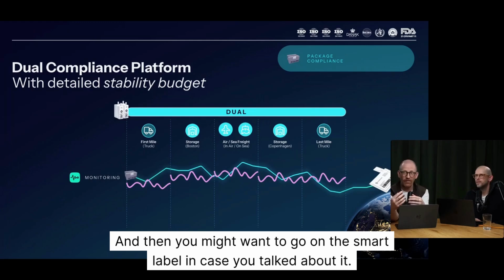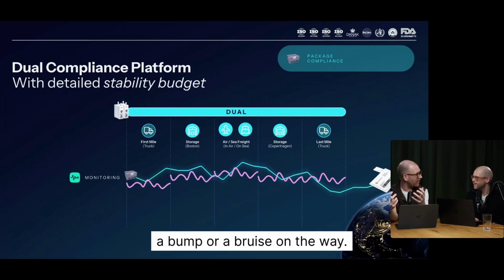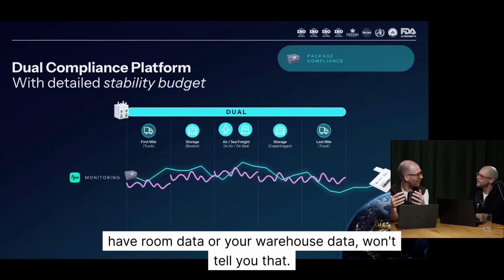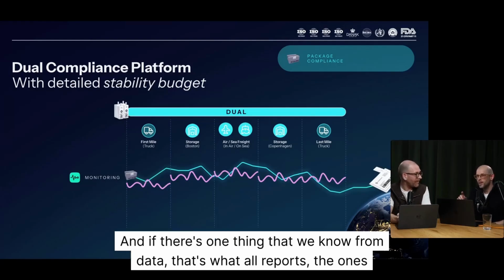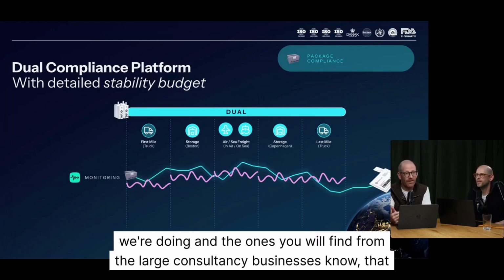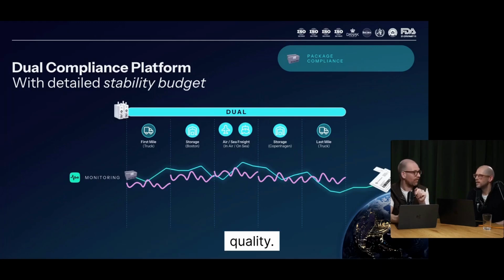And then you might want to go on the smart label in case, like you talked about, it got a bump or bruise on the way. Your room data or your warehouse data won't tell you that. But this really drastically heightens the quality across your cold chain. Exactly. And if there's one thing that we know from data, from all the reports, the ones we're doing and the ones you will find from the large consultancy businesses, it's that what GDP is selling to GMP, the number one criterion across the top 5 measuring points, is quality.